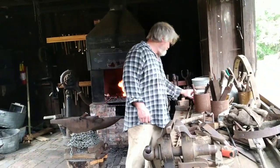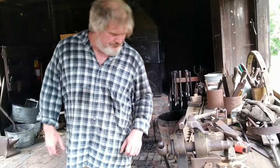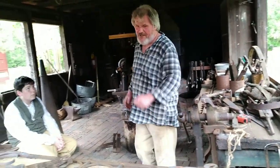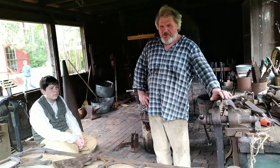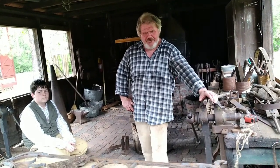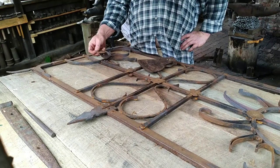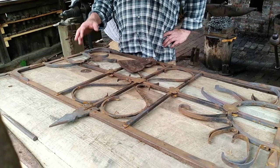About three minutes till three. How long have you been working on the gate that you're making? Hard to say. A long time, because I hardly ever get to it, maybe once in four or five months. I hadn't touched it today and probably won't till next week. All I got to do is finish the sun rays over here, and that'll go on the back side. And then we'll black it out.